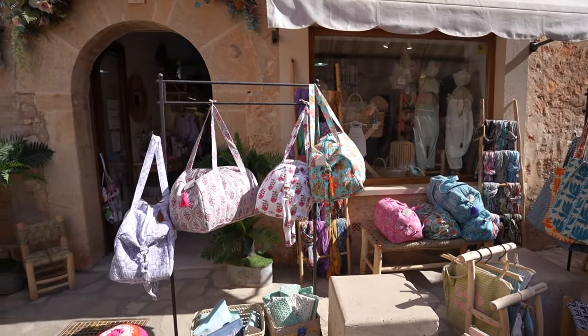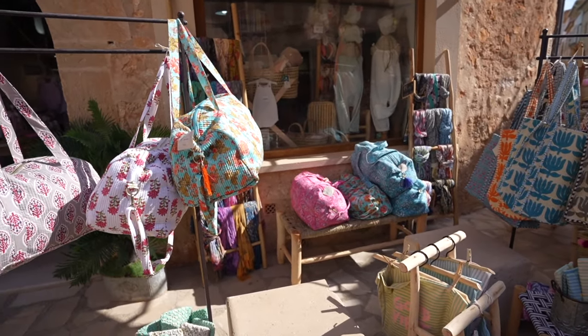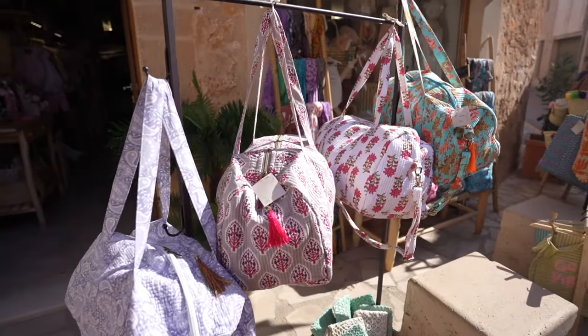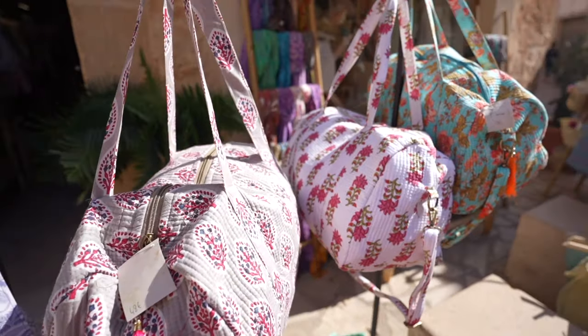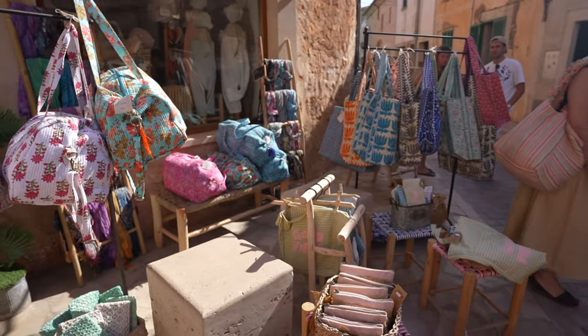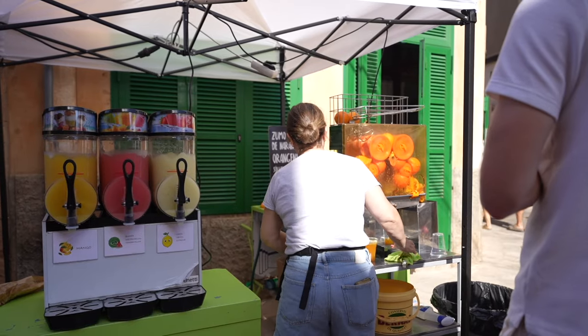Okay, so in Positano they have this store that sells Vera Bradley-like bags that are becoming so popular now and just sells a bunch of pouches, and this reminds me of it. 48 euros for a little duffel. Super cute. And I think Vera Bradley's actually coming back in style. This is the store name over here.